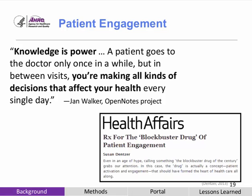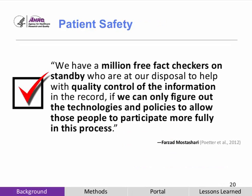And patient engagement has been heralded as a blockbuster drug in the 21st century by Health Affairs and other mainstream media, including the New York Times. As such, engaging patients has been the focus of many public and private sector initiatives and programs. Patients having access to the acute care portal can also support patient safety. We have 1 million free fact checkers. We just need to figure out the technology and the policies to help them engage in supporting patient safety.